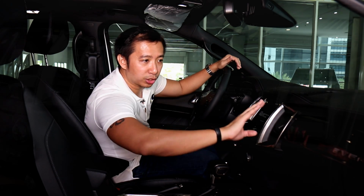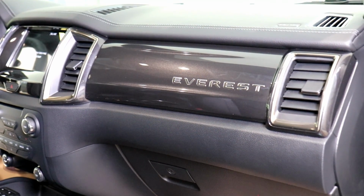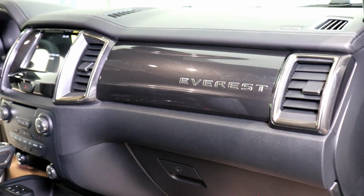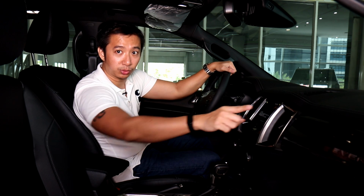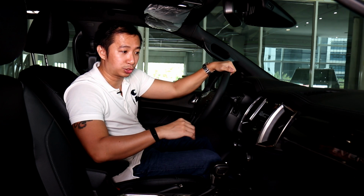You also get this glossy black gunmetal finish with the words Everest there. That's not something that we find in the Raptor. The Raptor has more of a matte finish, gunmetal finish. This one is glossy, but this one has the words Everest, so that's a bit of a luxury touch.